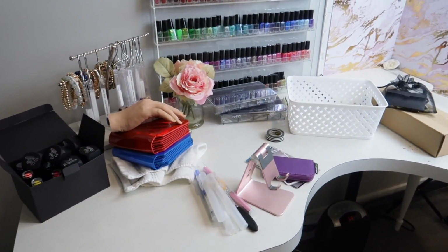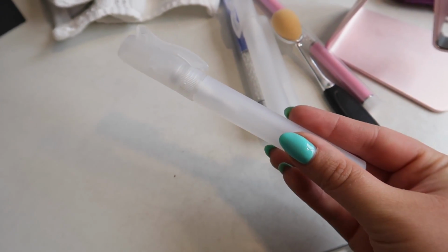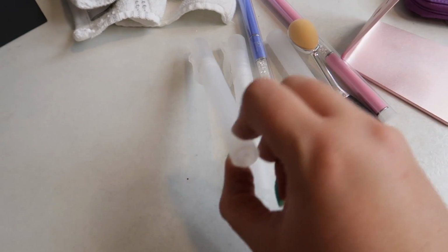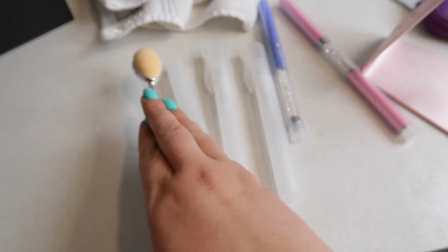Products that I used for filming. When I cleaned out the drawer, I found these, which I picked up at the dollar store a long time ago and I never ended up using. So I'm gonna show you guys my ideas for these. I've got some really fun ideas for these type of weird tools.